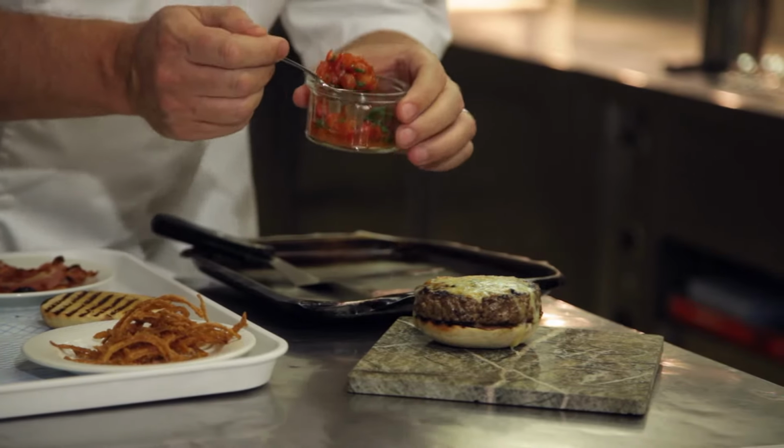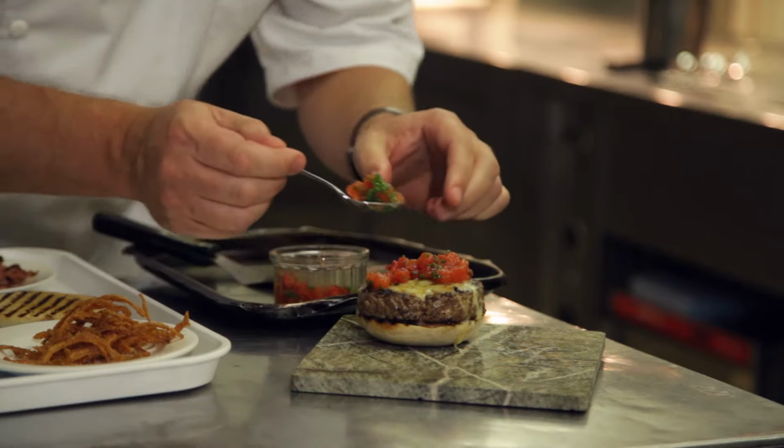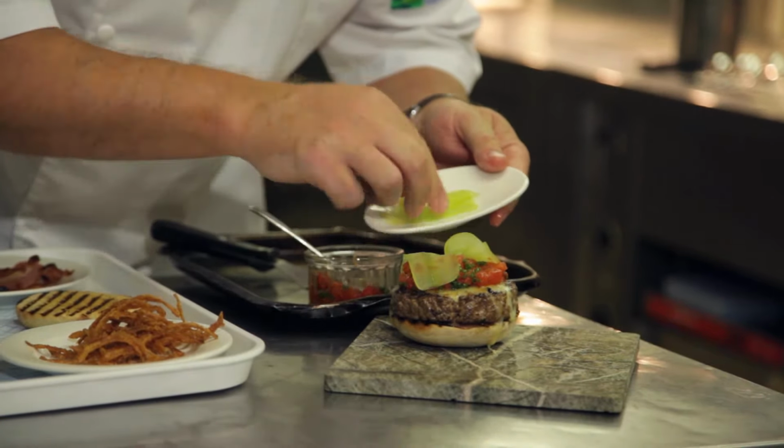And let's have a look now. We're going to pop a chilli tomato relish here. So that goes sort of nicely on the top there. Don't be stingy with that one. And then we've got our homemade pickled cucumber, three or four of those. And let everything just sort of feel loose on the plate.